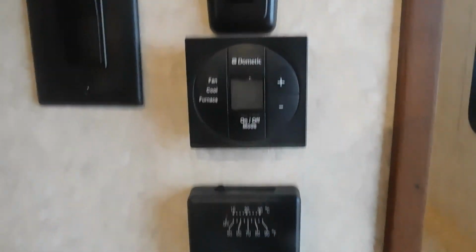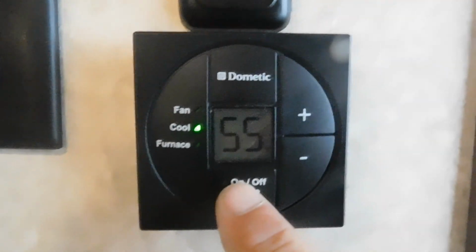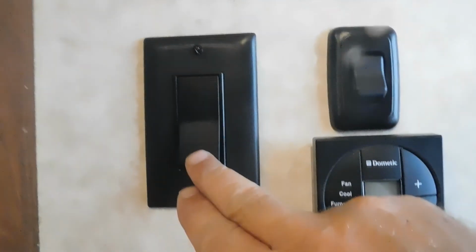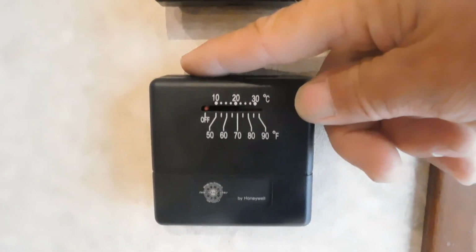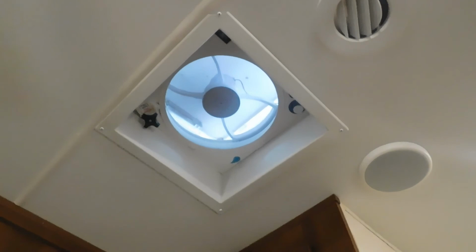Above that, figured out why you have two thermostats. First off, this is your main thermostat, which will handle your fan, your AC, and your heat. To the right of that, this black switch is for that fan up there. And let's go back down to this one. So the only use we found for this is when you do turn it on, your max air vent up here opens up and turns on.